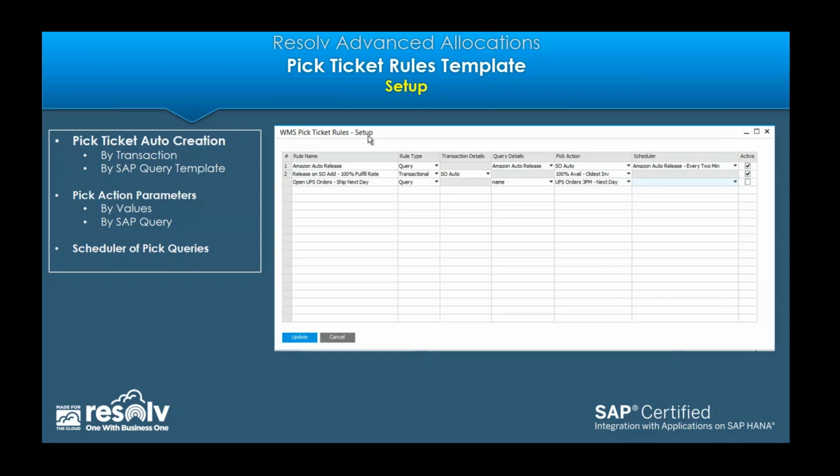So this is the Amazon auto release. We're all trying to sell and fulfill orders from Amazon or for Amazon. So instead of going into the system all the time, we want to set up a template based off of a query, and the query details I'll get into in a moment, that is going to auto-release Amazon specific orders every 2 minutes. So the query is defining it, the picking rules are defined here, and the scheduler is defined here. That's the query-based pick ticket creation.